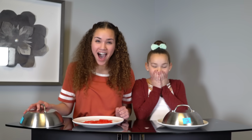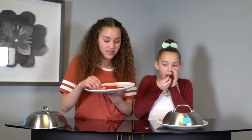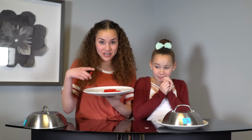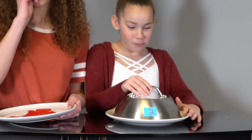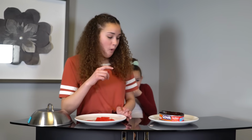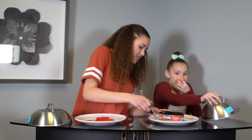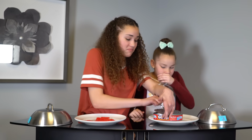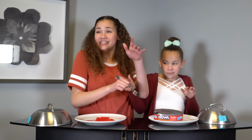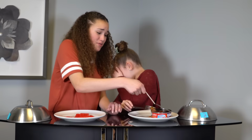Yes! I got gummies. I think they're Swedish fish, so that's gummy fish. That means she probably got some real fish or something. I feel bad for you. What is that? It stinks. Sardines, Daddy. Okay, let's see it. Yep, there's sardines and tomato sauce. Ooh, I feel bad for you. That's nasty. Ew. It looks like cat food.